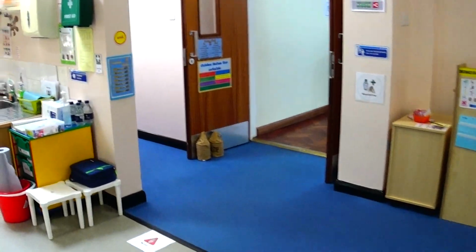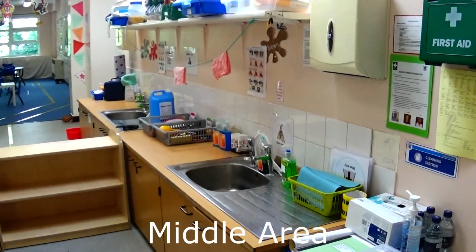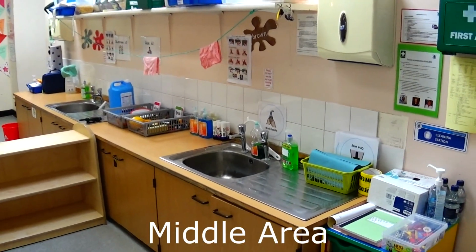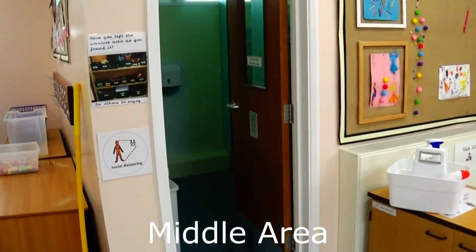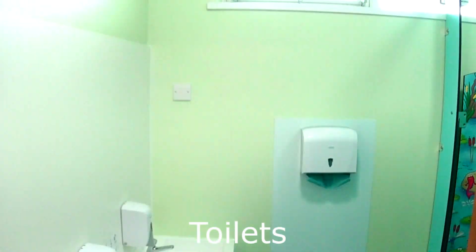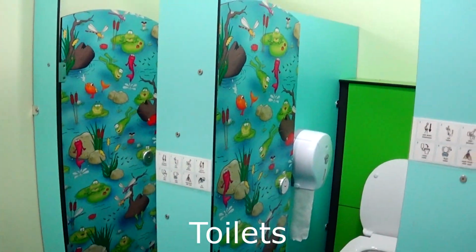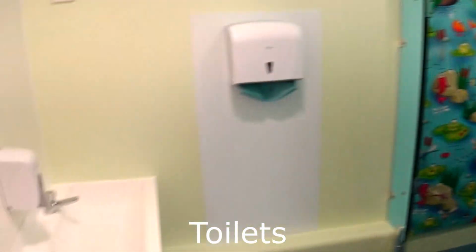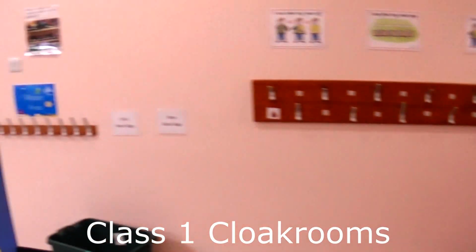Are you ready? Now this is our middle area. Now our middle area is somewhere where you can come and wash your hands, get a drink of water, but also where our toilets are. We've got two sets of toilets. We've got a boys set and a girls set, and they've just been refurbished. Look at those cool doors. Be able to go to the toilet, wash your hands, come back out, go back out to the classroom.